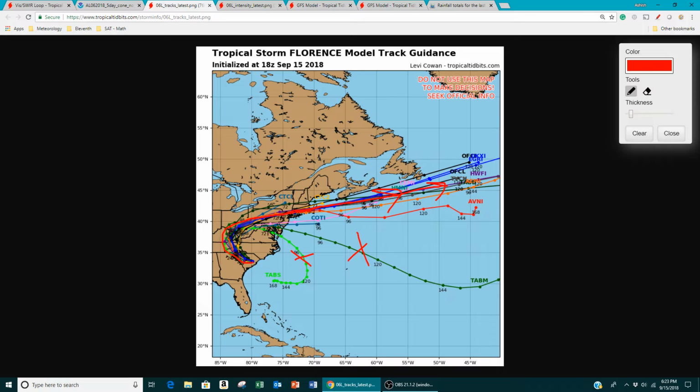And this track will provide some additional heavy rainfall, especially in Western Virginia, West Virginia, and central Pennsylvania. So there also is a small flooding risk for these areas. Obviously, not as significant in this area as North Carolina and South Carolina, but still there is a pretty good risk to see some localized flooding in those areas.